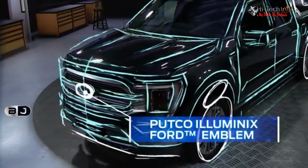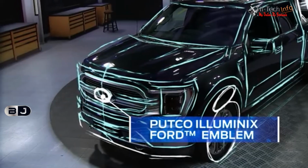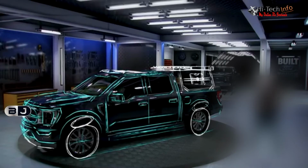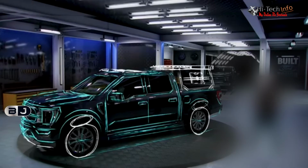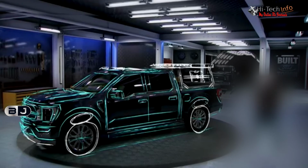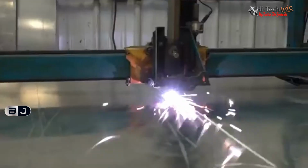Up front, you'll find a Putco Aluminix Ford emblem on the grill, along with a set of Rigid D-SS series pod lights for trail visibility. In the back, we added rack lights for job and campsite visibility, along with some underbody LEDs that look great, but also come in handy if you ever drop a tool underneath the truck. That sounds pretty cool. So let's see what you and the team did.